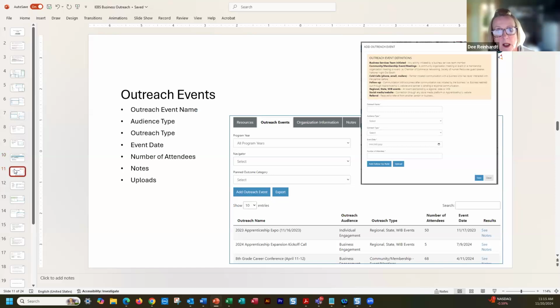So for the outreach events, we have the ability to track by program year, who the navigator is, what the planned outcome category is, so we can match all of that information. But we also can track the type of event or the type of outreach that was performed. And we pulled these into 7 different categories so that it was easier to track the information down the road. So we would continue with those categories because they're broad and outreaching, and then we can do some really nice reporting based on that.